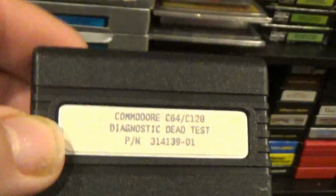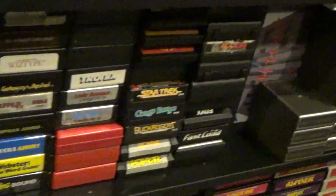And below that is my Commodore 64 cart collection. Nothing crazy. I do have a diagnostic dead test, like a diagnostic cart. Kind of cool. And there's more Commodore 64 cartridges. I like collecting classic computer cartridges. Kind of an oddity.